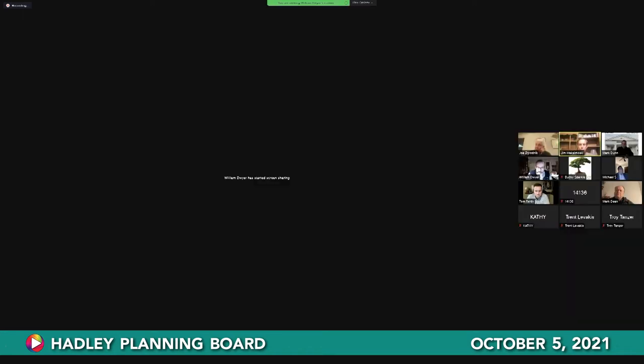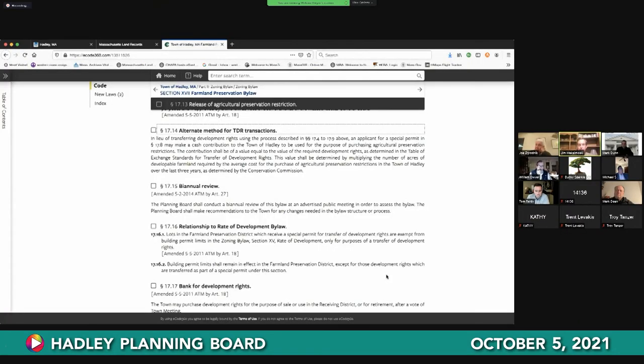I don't think the planning board has authority to make that deal. The TDR is pretty specific that the funds should go into the TDR fund. So we can't waive from that. Could the ZBA do the wheeling and dealing? Maybe.